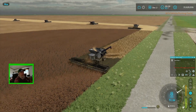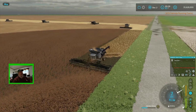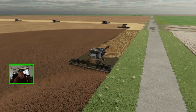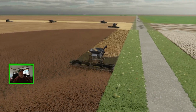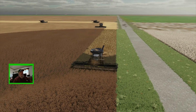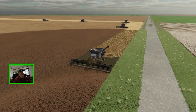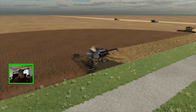Well, we have started on the second field, and we've got a great start. We've got one more field to go, and that's the field we're looking at next to this one there. And harvest season of 2023, I guess, or 2022, will be done.